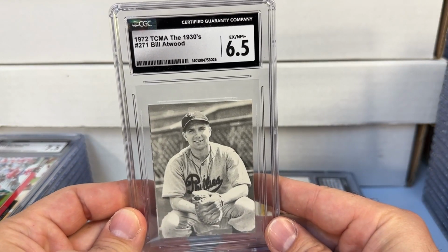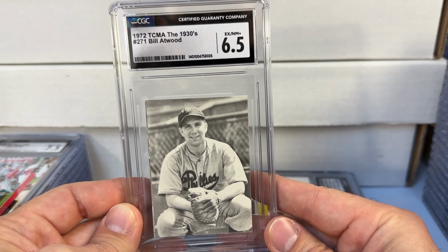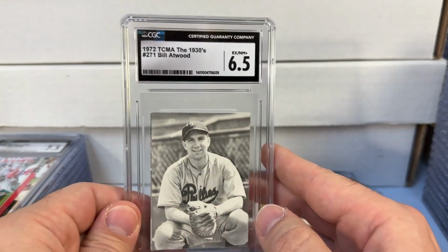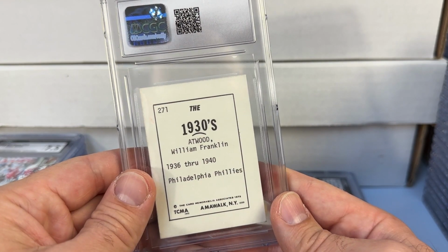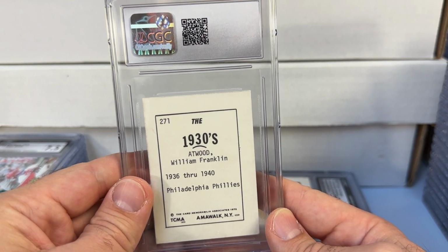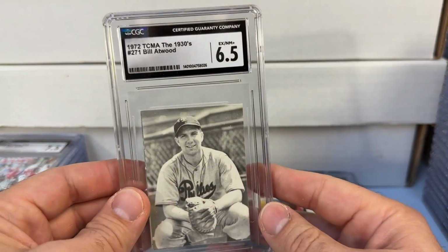Here's a 1972 TCMA, the 1930s, Bill Atwood in a 6.5. So that really cool old image, obviously a more modern card, even though, I mean, hell, this card's like 50 years old somehow, I guess. 1936 through 1940 with the Philadelphia Phillies.